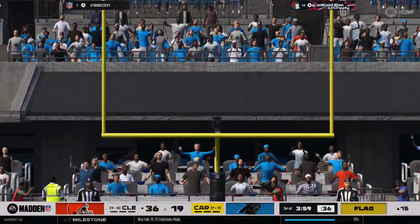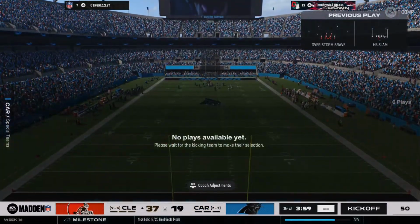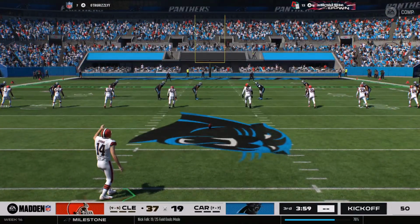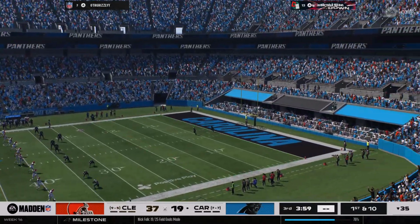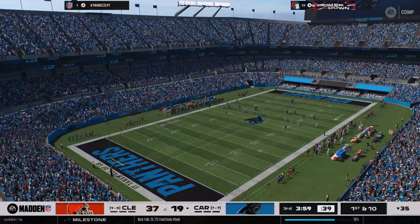His kick is good, for the moment at least, as we've got a flag down on the field. I think they're going to get him for hitting the kicker. So they got him for roughing the kicker. They're going to put that penalty yardage on the spot of the ensuing kickoff. The Browns have it on the tee, and they will kick it away here. And he got all of that one out of the back of the end zone for a touchback.